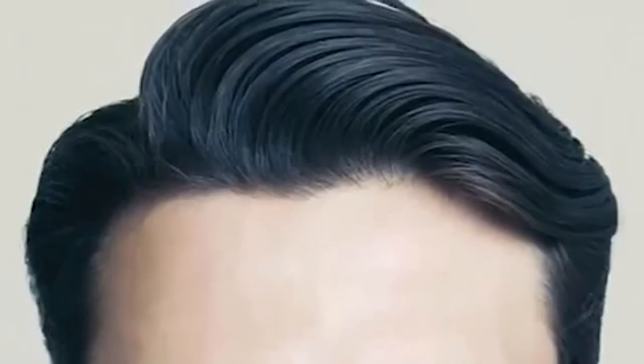Next up, we have the side part. And this is one of my favorite hairstyles when it's done properly. Okay, it's very professional, it's clean, and it's classy. I personally like it when there's a little bit more volume and it's not too flat on your head. We've seen so many celebrities rocking the side part. It's such a timeless look.